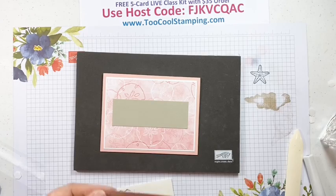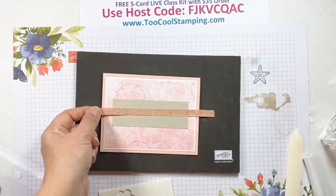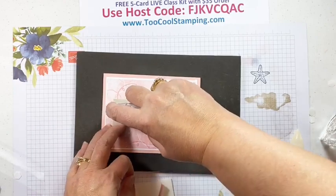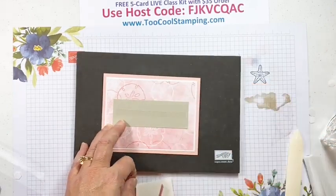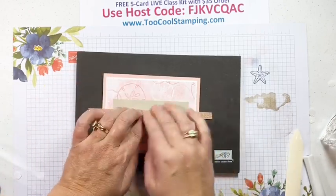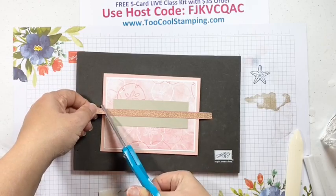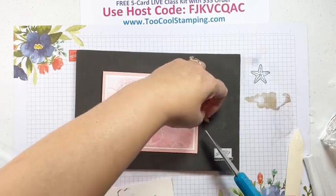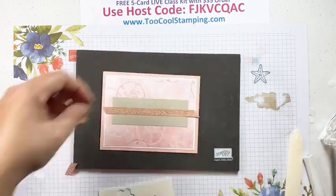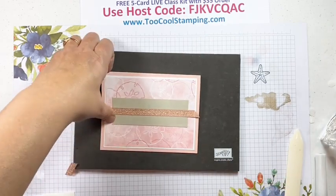Next up, we're gonna add a piece of that beautiful Blushing Bride metallic ribbon. Just like we did with the Seaside Spray ribbon, we're just gonna add a little bit of seal right across the middle. And then we'll cut it at an angle right at the edge of the card. And then we're gonna add a focal point.